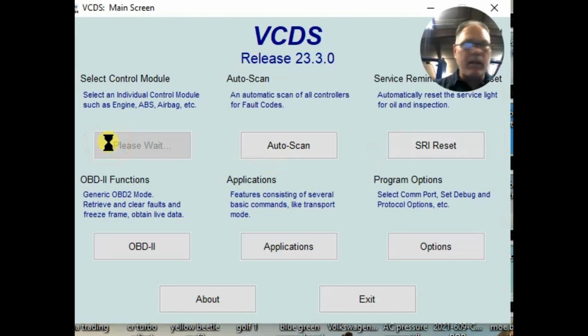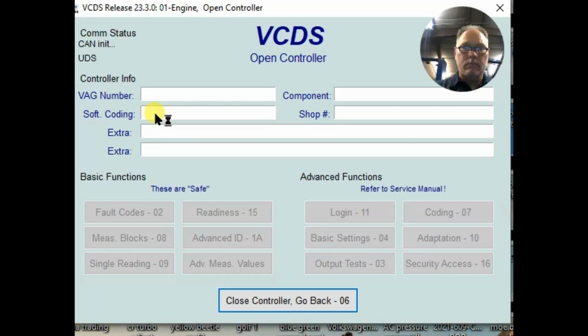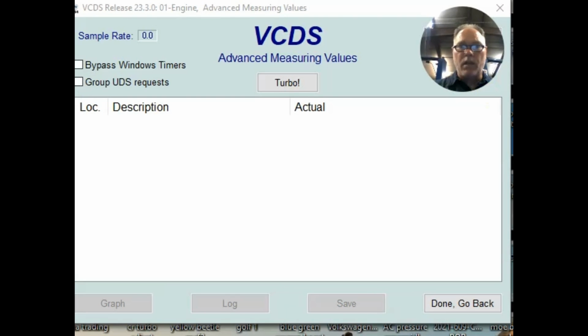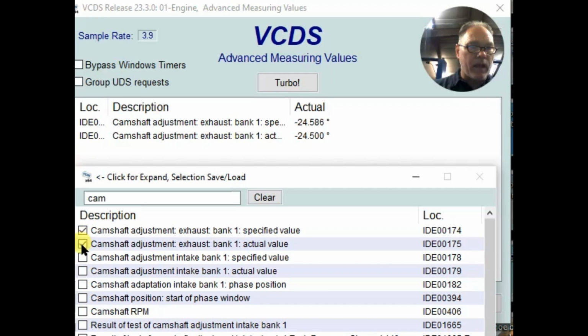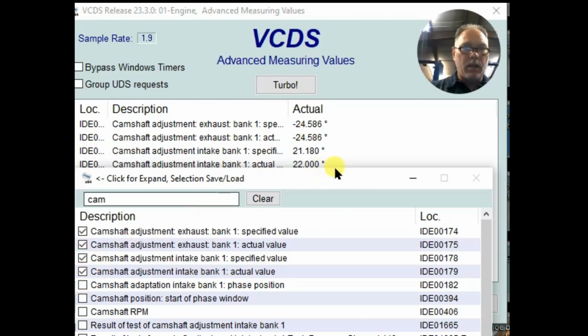Okay, so back into VAGCOM in order to look at the camshaft parameters on the data groups. This is a UDS car, so there aren't going to be measuring blocks or data groups, but we can look at advanced measuring block values, and that's off your screen. But we're going to search for cam here, and we can have cam adjustment specified on bank exhaust, cam adjustment actual on exhaust, cam adjustment intake specified, cam adjustment intake actual.